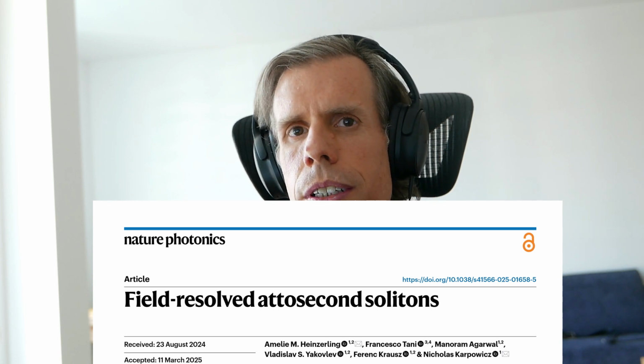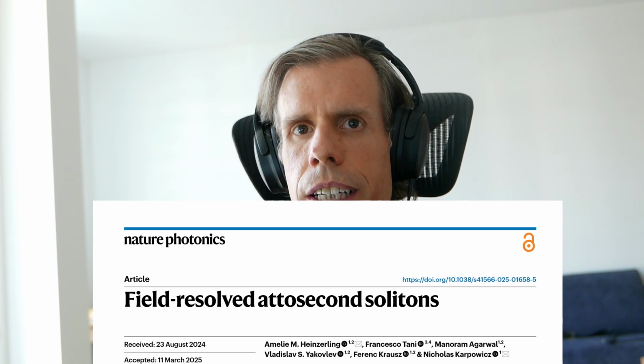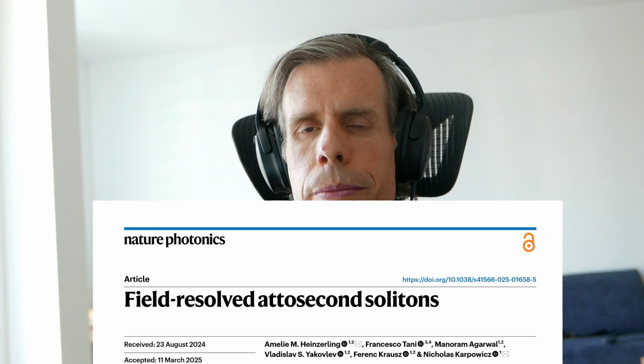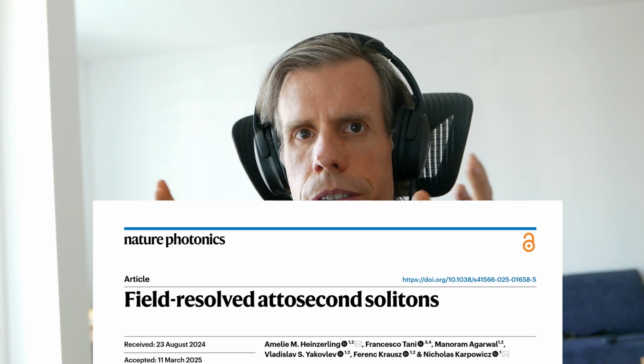Maybe you've used an oscilloscope before, which lets you measure a time varying voltage or electric field, typically in the megahertz or gigahertz spectral range. In this case, we are measuring a time varying electric field in the hundreds of terahertz range, so visible light, and maybe into the petahertz range, ultraviolet light as well.